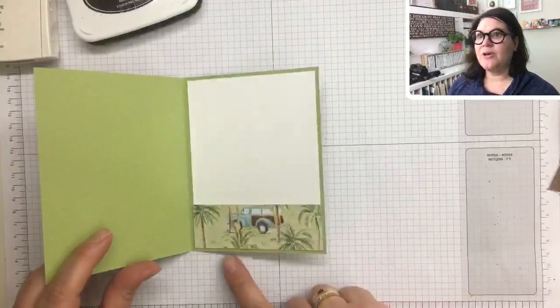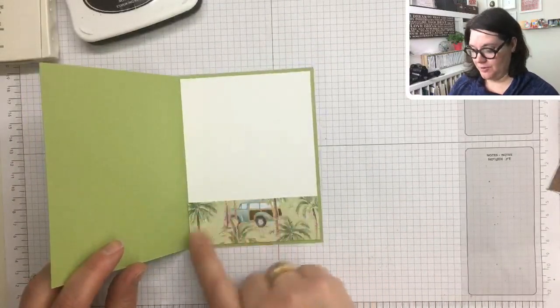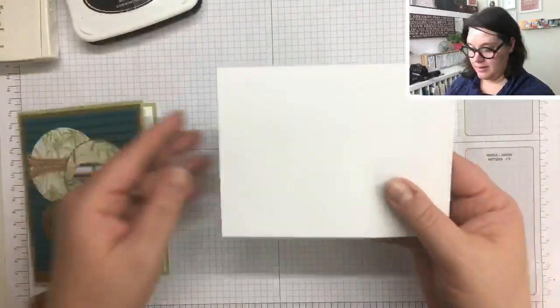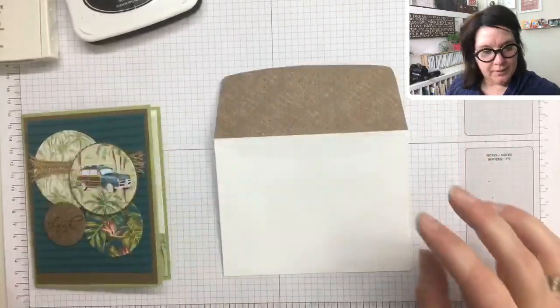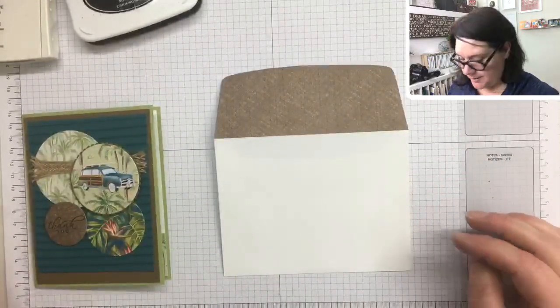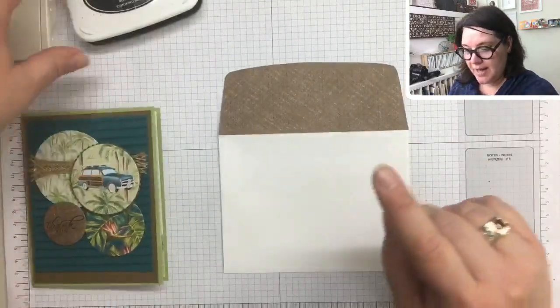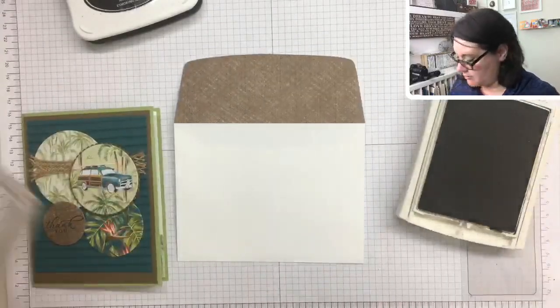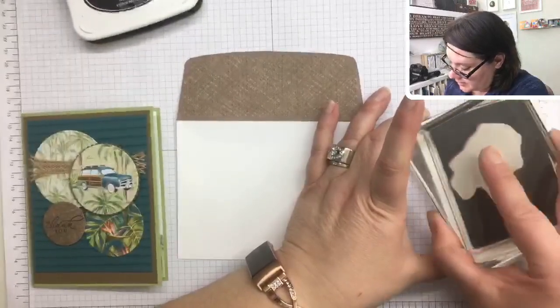I agree. So I had a little piece of that leftover, and so I just threw it on the inside of the card. And for the envelope, finding my words today, I just placed some of that same DSP on the flap, and I was thinking, let's do those little palm trees on the front of the card. Why not?